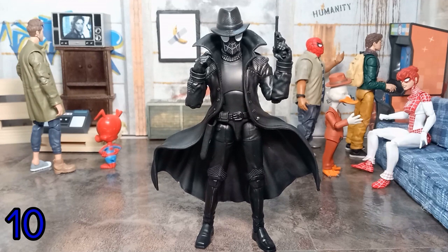A couple of figures that won't make my list and probably would have had I had them. One being Mojo. Just love that figure. Can't wait to get it into my collection, but I'm playing the slow game on that one, waiting for it to go on discount. It is at my local GameStop. They have two of them, so I know at some point they'll put it on sale and I'll grab it at that point. But that figure won't make my list, but probably would have had I had it in my collection.